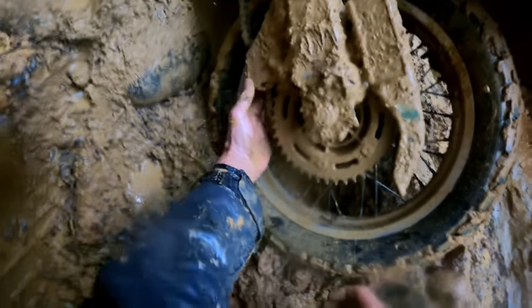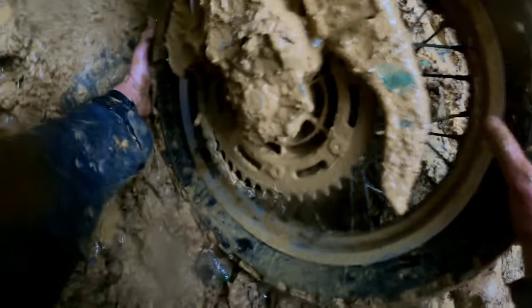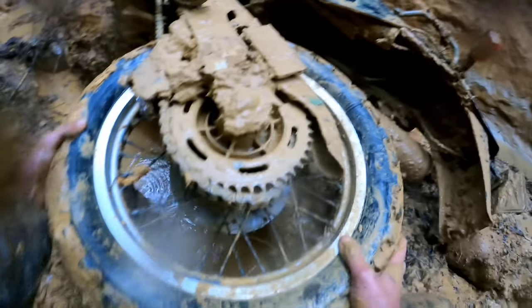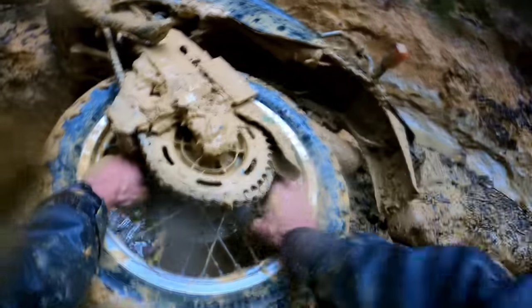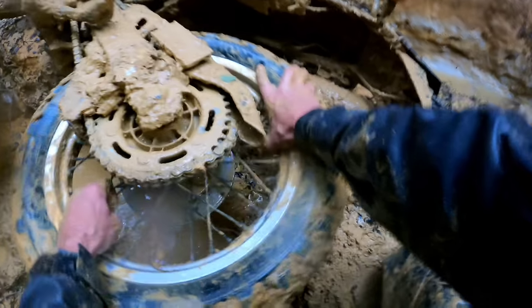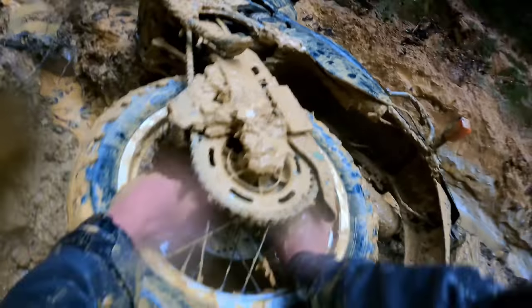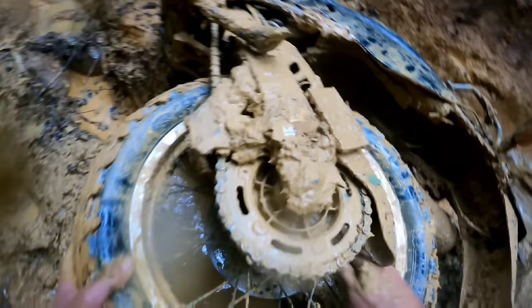That's free running, that's not so bad. Just got flicked off on that rock there, I reckon. Bad bike. Naughty bike. Oh, come on, you mongrel. There we go, that's got it. There we go. We're back in business.